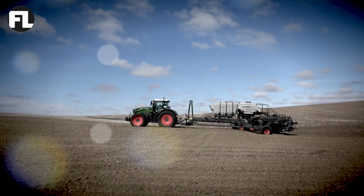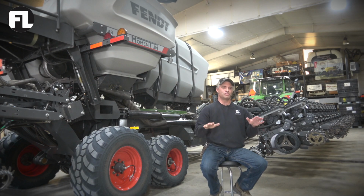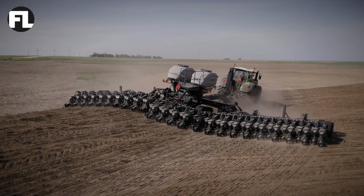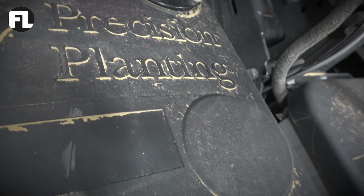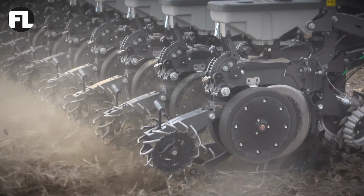Momentum Planter has really stepped up the game, because in my own choices, I looked at five other companies of planters. This Momentum gives you that toolbar with ride and float, and then it has the precision technology on it, so we can singulate our seed, we can check our down pressure, we can also make sure we've got a clean furrow in front of us.